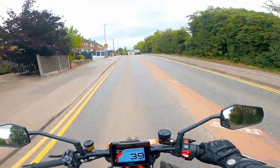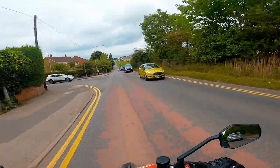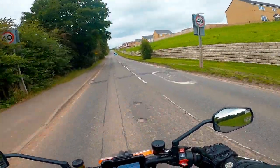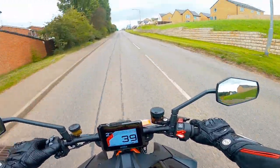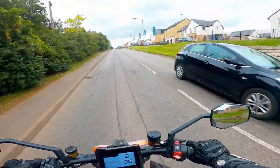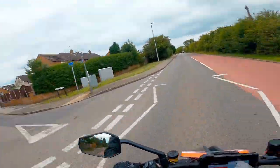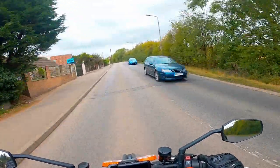So comfort-wise, I'm just cruising around now, super comfortable, soaking up the bumps. I'll play with the modes in a bit. Feels reasonably firm, but not like bone-rattling firm. Right, it's in Street now. I don't think there's electronic suspension on these, so I guess that's just going to adjust the throttle aggressiveness.